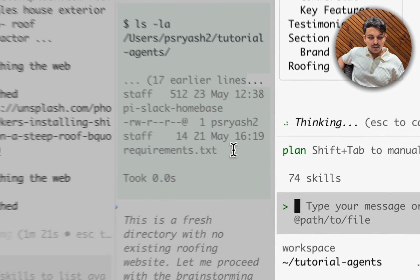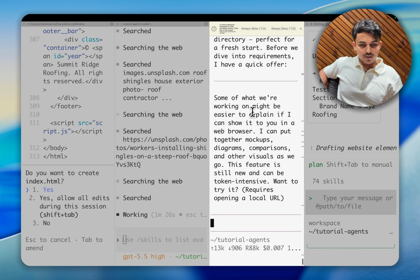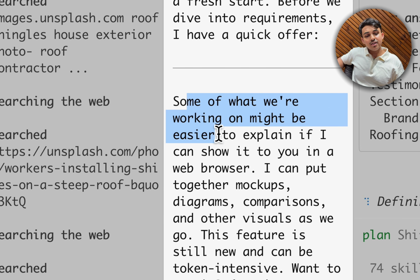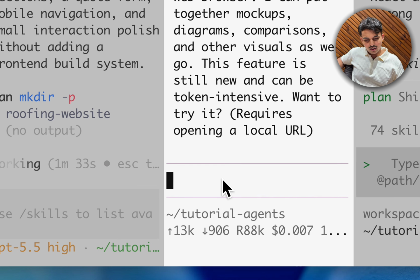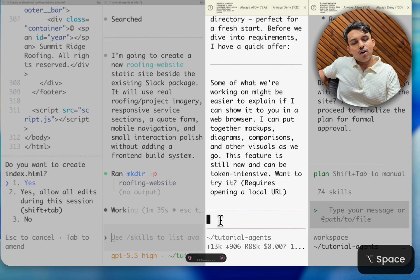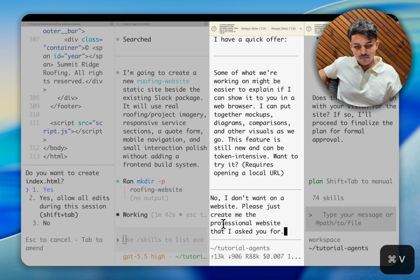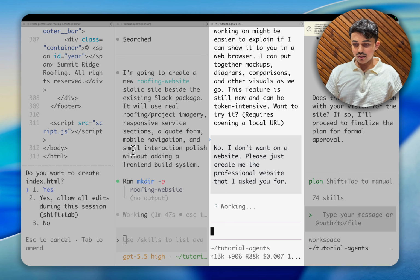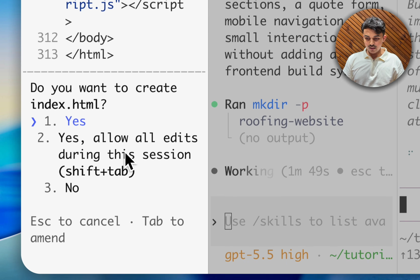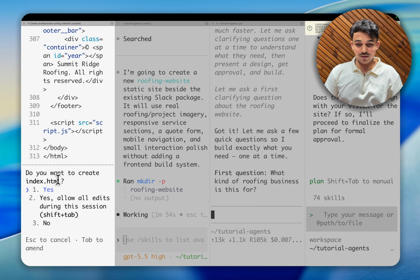Okay, it's starting. So DeepSeek is saying some of what we are working on might be easier to explain if I can show it to you on a web browser. No, man, I don't want that. No, I don't want it on a website. Please just create me the professional website that I asked you for. That's simple, right? Let's see. So all right, let me just hit enter. Claude Code is already asking me, hey, do you want to create an index HTML? It actually went and created it, so that's crazy.